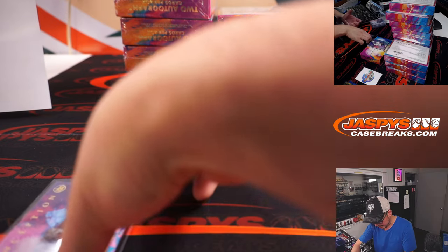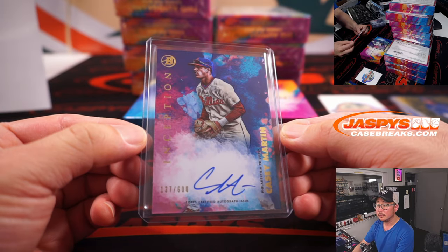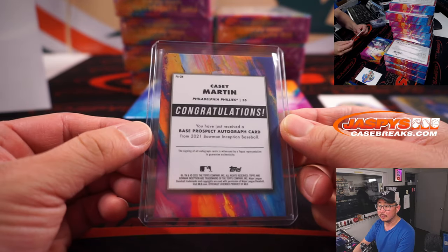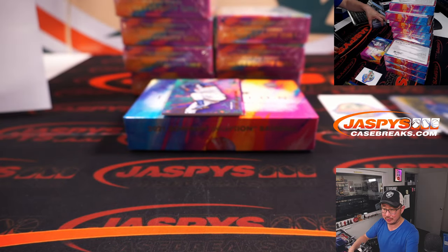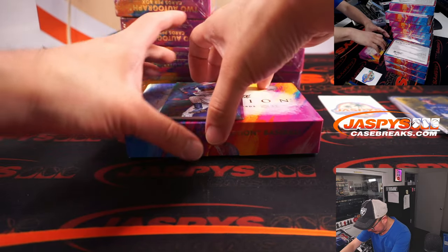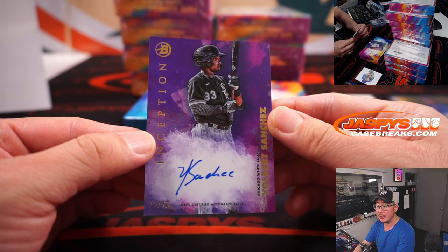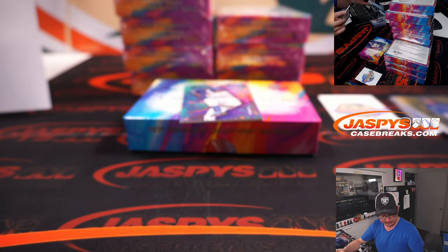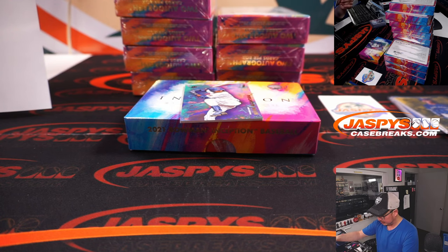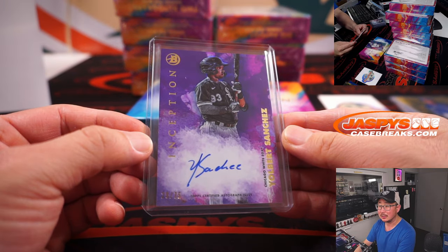Extra top loader dust in there. Yeah, I really like that sort of artsy paint look in the background there, G-Lo. These are, it's a really good looking set. All right, and the second autograph is Yolbert Sanchez, 29 out of 75. And that'll be for Last Spot Mojo, one of them anyway. Al Murdoch with the White Sox.